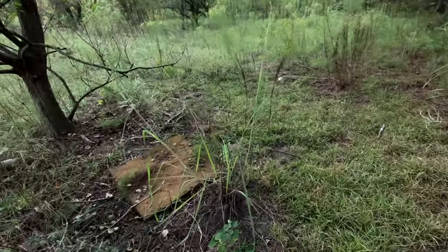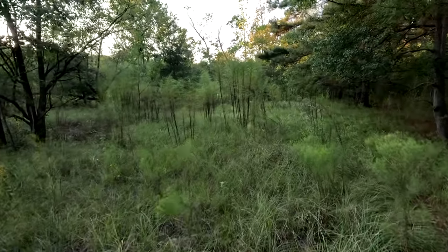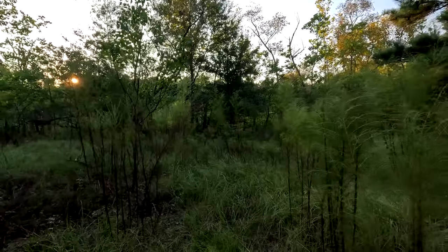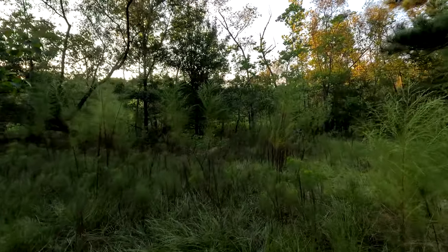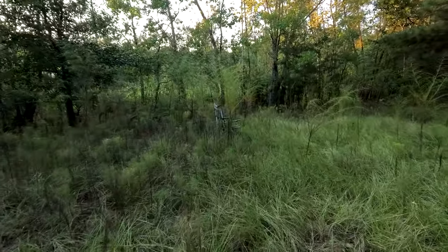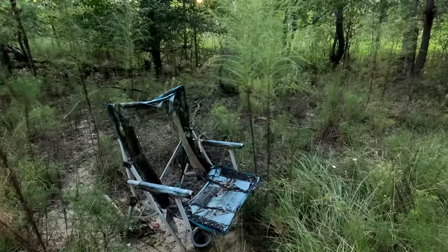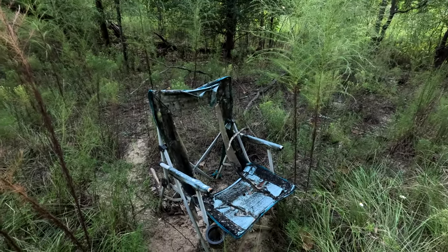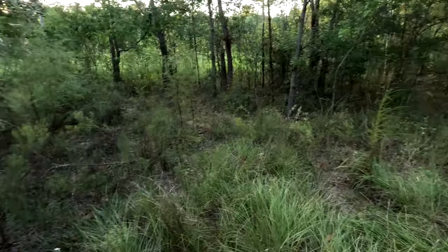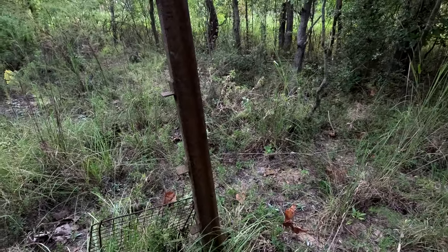What is that? That is an old foam seat cushion. So I think that maybe the thing to do is, what is this? I'm not sure if that's creepy or not. Is that creepy? Tell me down in the comments. Random sitting chair here. Is this part of an old fence or something right there?